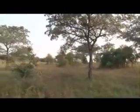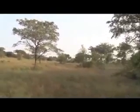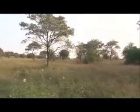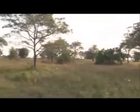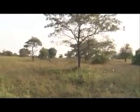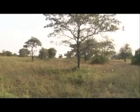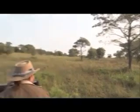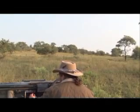The big lioness hasn't joined them. She's staying with the kill. Whether she's going to stay there all day and keep it safe from scavengers remains to be seen. Another termite mound, very low mound in front of us. See if they go on top of that. Well, we might even lose them once they get into the drainage line.